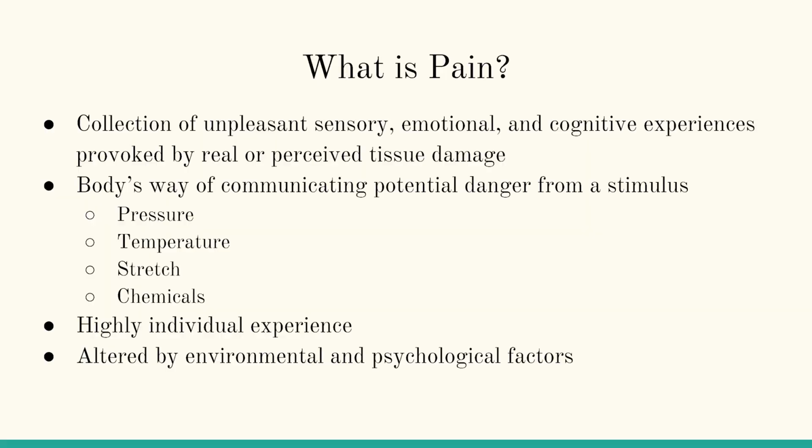Interestingly enough, a pain experience can also be altered in an individual by their psychological state and also environmental factors. So you could have a changing state in each person. So you're not destined to live in pain for the rest of your life, is what that's saying.